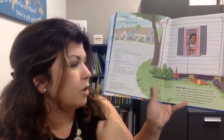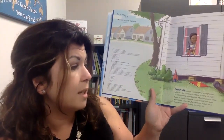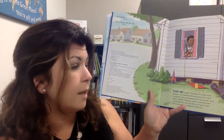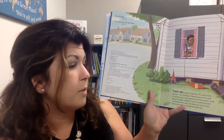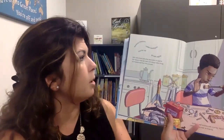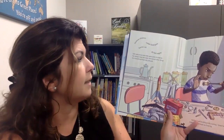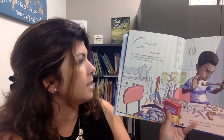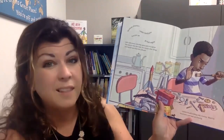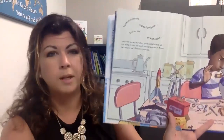Every day brought a challenge for young Lonnie Johnson, the challenge of finding space for his stuff. Six Johnson kids were squeezed into their parents' small house in Mobile, Alabama. Lonnie would have loved a workshop of his own, but there just wasn't room. There was nowhere to keep his rocket kits, bamboo shooters, rubber band guns, erector set, go-kart engine, bolts and screws and other spare parts his dad let him bring in from the shed, and various other things he'd hauled back from the junkyard. Lonnie loved building and creating. Ideas for inventions just kept on flowing.